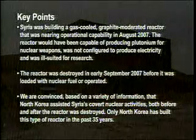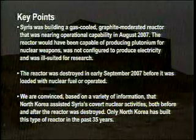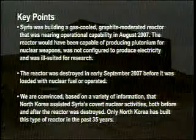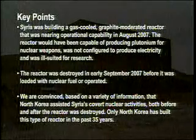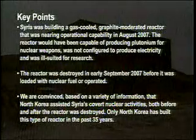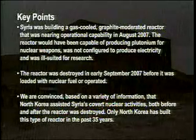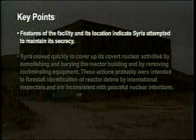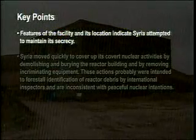We are convinced, based on a variety of information, that North Korea assisted Syria's covert nuclear activities, both before and after the reactor was destroyed. Only North Korea has built this type of reactor in the past 35 years. Features of the facility and its location indicate Syria attempted to maintain its secrecy.